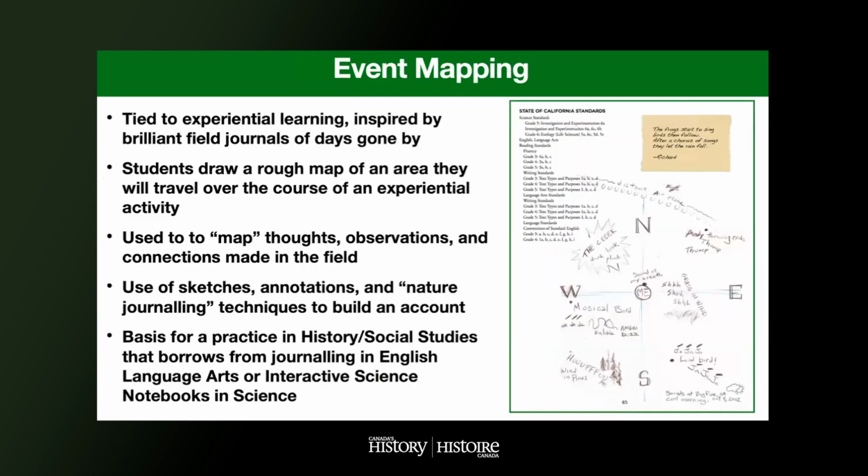Event mapping is nothing really fancy here. It's just the idea of journaling, drawing on techniques from nature journaling, and sort of like the field journals of explorers in the past and so on to document a day's work. And so, if students are heading out into the field, as it were, how do we move this beyond just being outside on the land to actually learning from place and engaging with place?